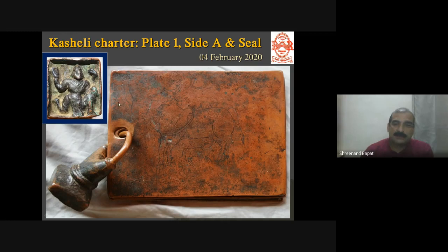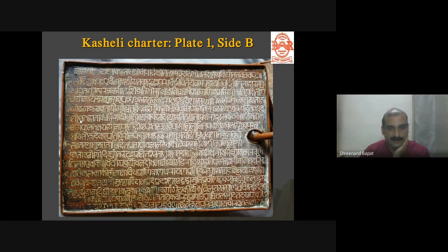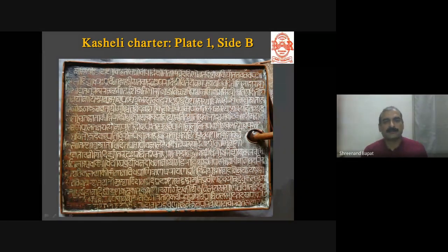So this is the first side of the first plate, as you see, and this is the seal. And it's a very impressive seal, you see, it is Garuda and a typical Śilāhāra seal. Now, this is the second side of the first plate, and you can see that the edges are raised very well, and the matter is actually very clear.